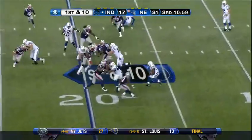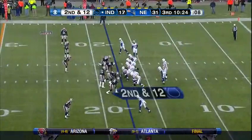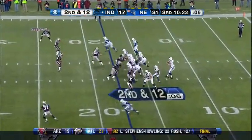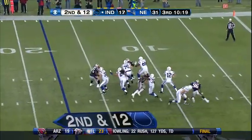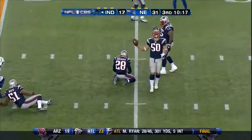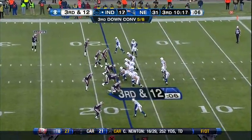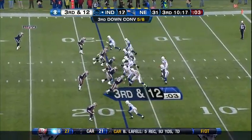Running play with Ballard. Patriots run right down the line with him. Second and 12. Long, dangerous throw, almost intercepted by Steve Gregory. Can they convert third and long like the Patriots did to jumpstart their first drive of the second half?